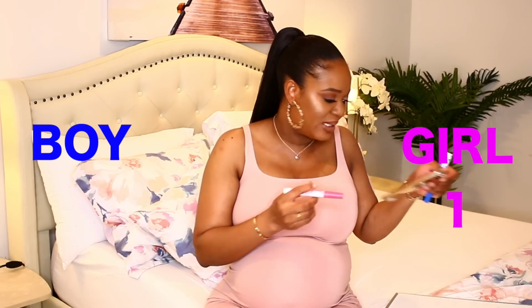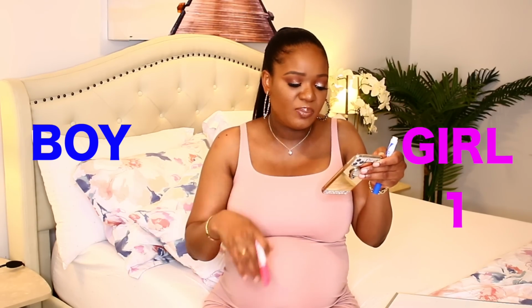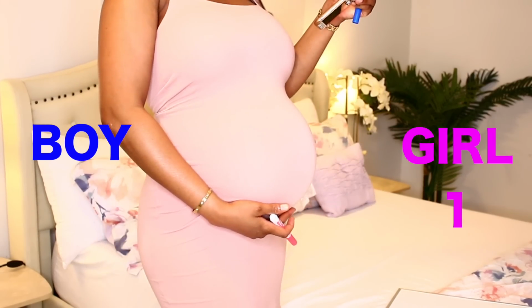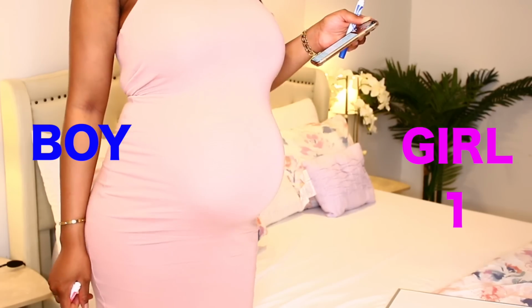And then the next question says shape of belly. If you're carrying high with a big round belly, you're having a girl. If you're carrying low with a smaller belly that sticks straight out, it's a boy. What do you guys think?